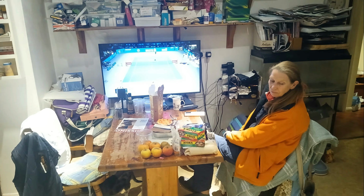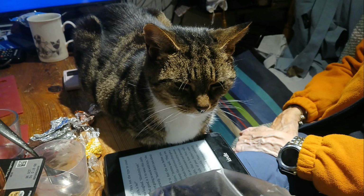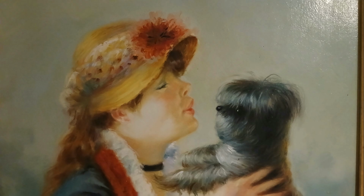Yeah, June's there with the pussycats, watching tennis on the TV. Lady reading that tablet, I think. And a bit blurred, that picture. So, time for bed.